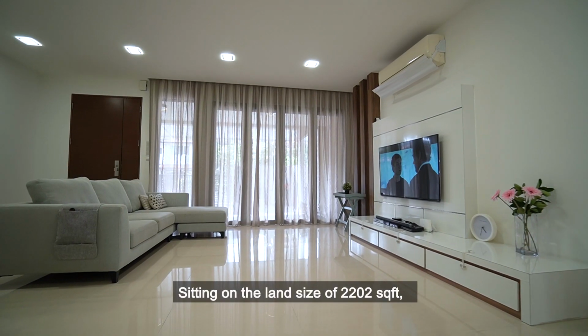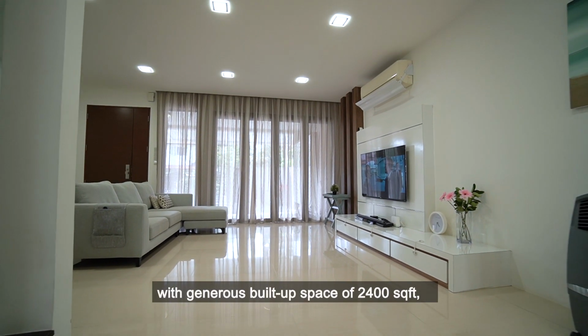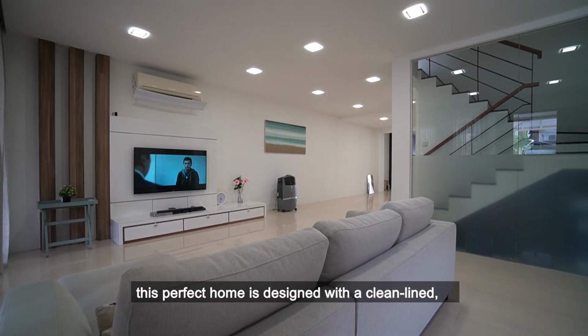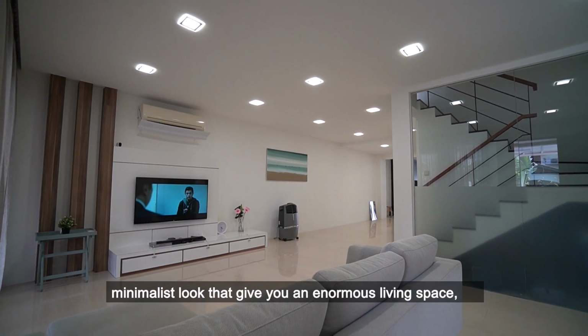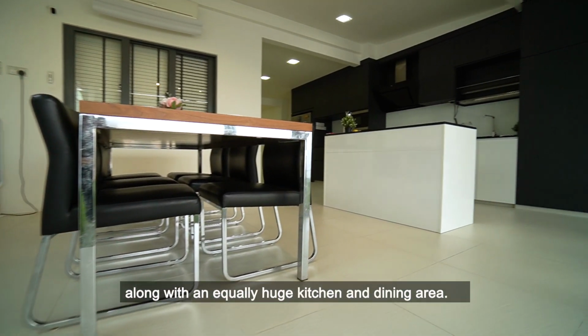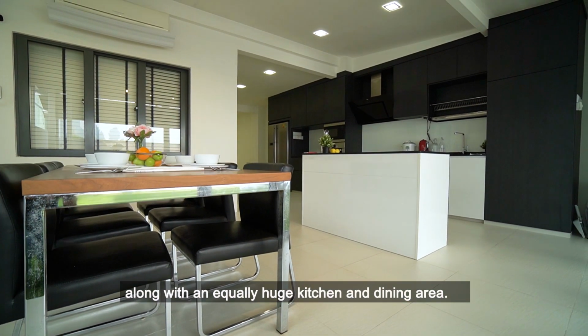Sitting on a land size of 2203 square feet with generous built-up space of 2004 square feet, this perfect home is designed with a clean line, minimalist look that gives you an enormous living space along with an equally huge kitchen and dining area.